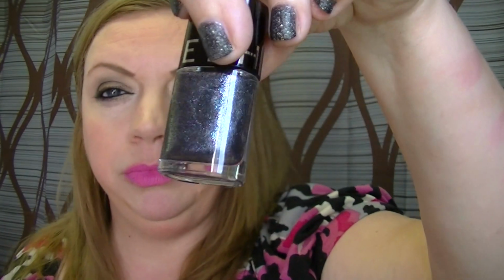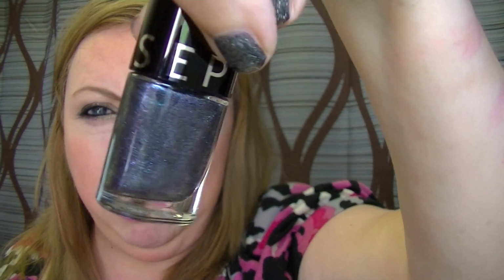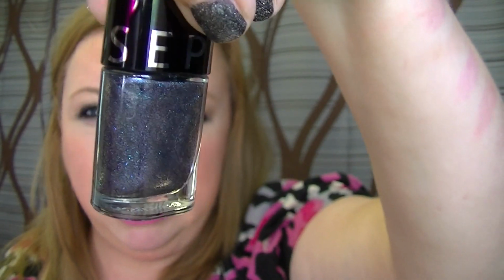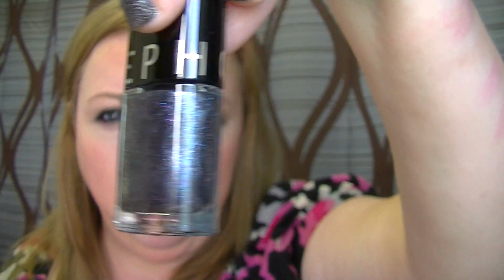Okay, and then the last things are, they had a sale bin, and these little nail polishes, they're the Sephora brand. They were marked down to $1.99. So I did get 3 of them. This one is called, I don't know what this one's called. Blackjack. Blackjack, and it's kind of like a purpley black, I think. Or maybe like a blue black. It's hard to see in this light, but it's a black. Some kind of black, right?